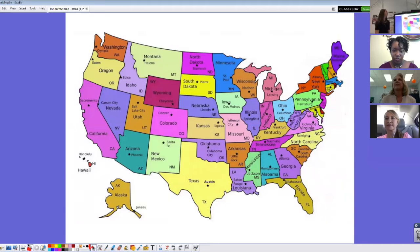There we go. Okay, so this is a map of our country, the United States of America. And the United States of America is broken up into 50 states. Now, as you can see down here at the bottom, we have Alaska and Hawaii, which are not connected to the rest of the 50 states. If you notice on our map of North America, they are a little further away. Alaska is up here in the north, and Hawaii is over in the Pacific Ocean, but the rest of our 50 states are together.